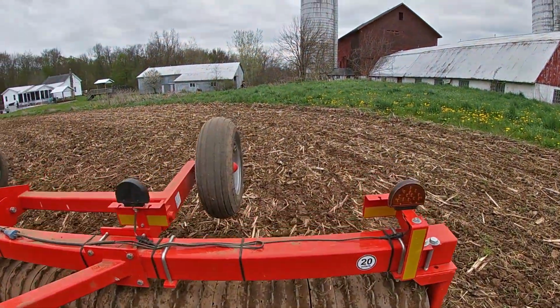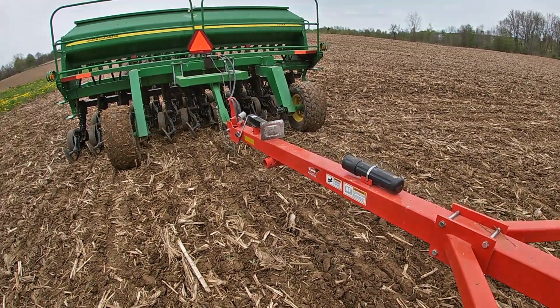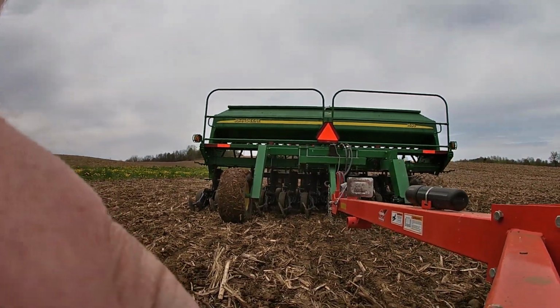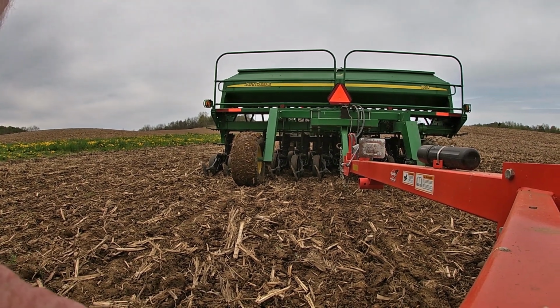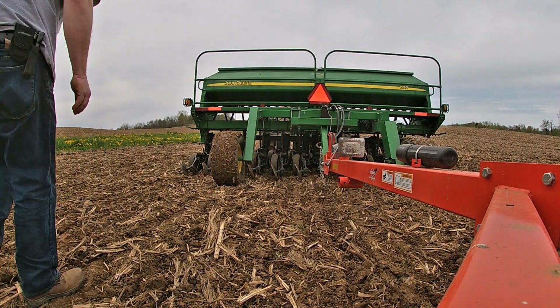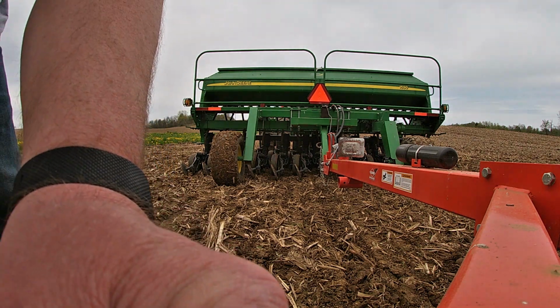And then the color packer is doing a good job of leveling the ground off. I guess I'll put you back here for one ride up through the field. Try and get you somewhat straight.